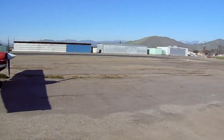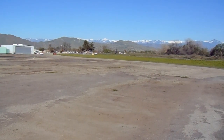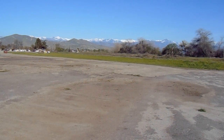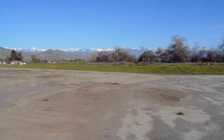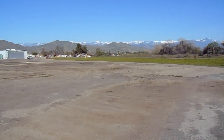Let me get another shot of the Sierras from this vantage point. We've really had good rain and we're expecting more next week. I wouldn't say the drought is over, but at least it helps. Let's get another, since the Aztec is kind of unusual, let's get another view of that. Let me just come around.